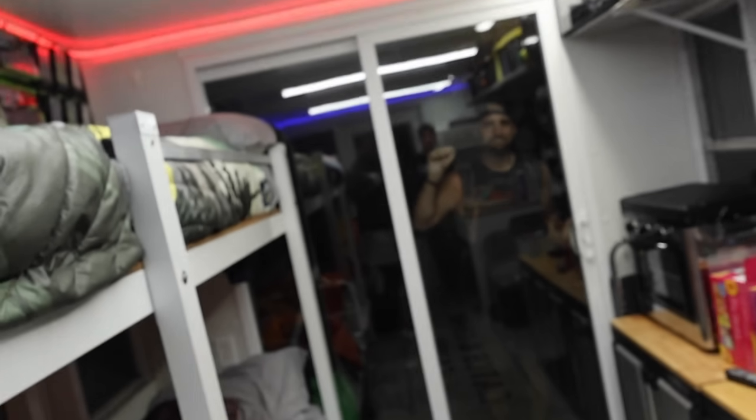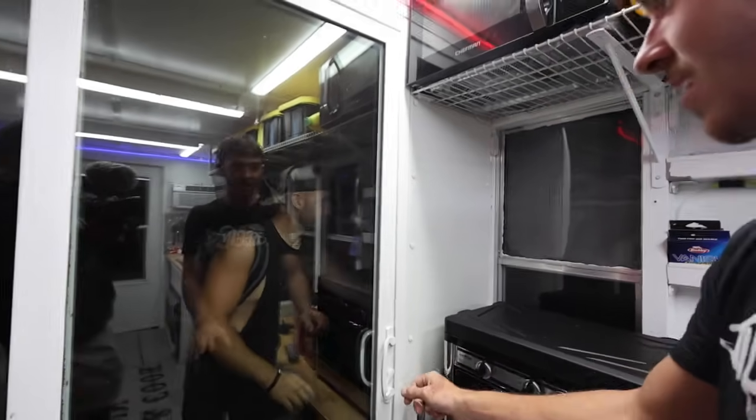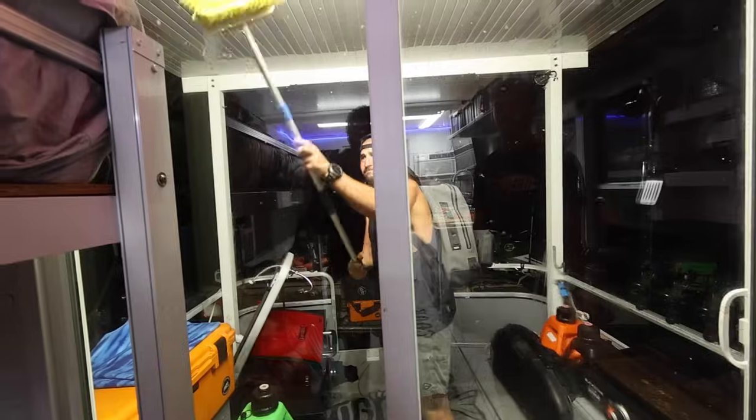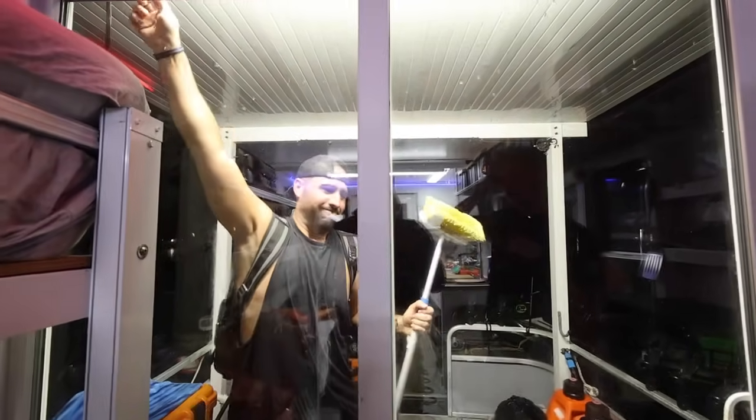Oh my God! Get off! Get off of my boat! Jesus, he scared the crap out of me, bro. Oh, he has all the mosquitoes on him. No! Lock that thing. Oh, he's getting destroyed by mosquitoes. No, he's not coming in. This is honestly a complete turn of events.